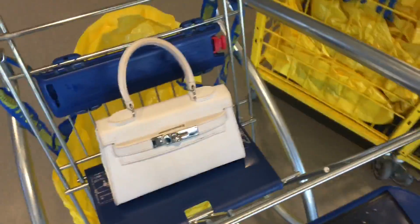Okay, we're in Ikea. We just got our little thing. There's a treasure hunt. Yay! I love it. I used to go in that little play area. Yeah, the little soft area. That was the best. Oh, there's a cake over there.